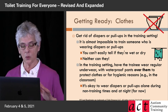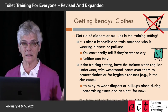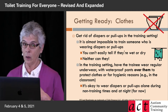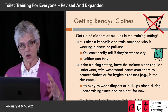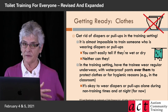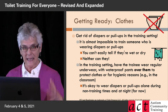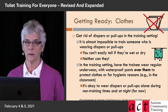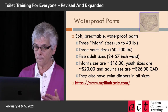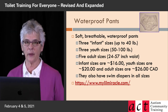It's fine to wear diapers or pull-ups during non-training times and at night. So put the diaper on, put the pull-up on at night because you're not doing night training for now, right? And if you're only training during a certain chunk of the day, you can put the diapers or pull-ups on for the rest of the day, right? But during training time in the training setting, regular underwear.